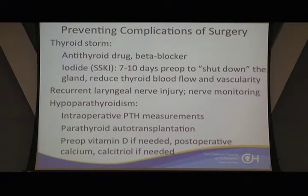And then in about 6 weeks, it'll develop a new blood supply, and those parathyroid gland cells are preserved, and that will function. So that's called a parathyroid autotransplant. We also check before the operation to make sure that the child's vitamin D levels are in the normal range, because if they're low, the risk of low calcium in the blood after the operation is higher.